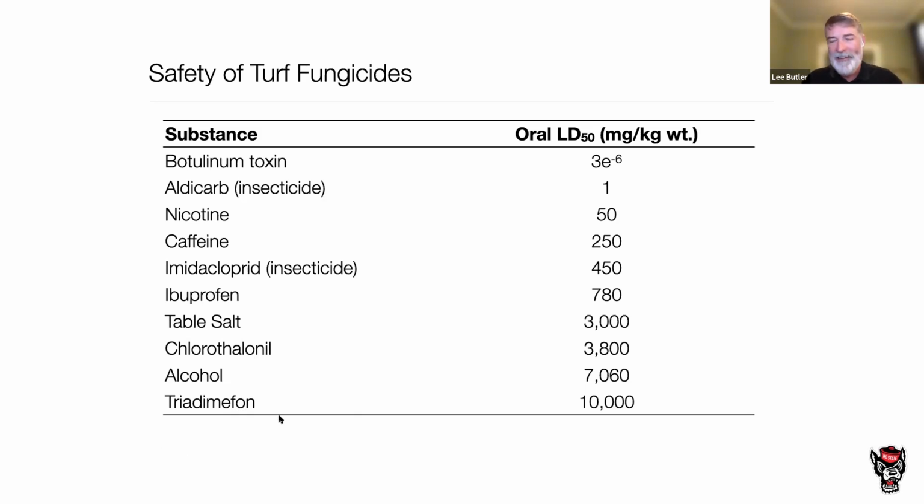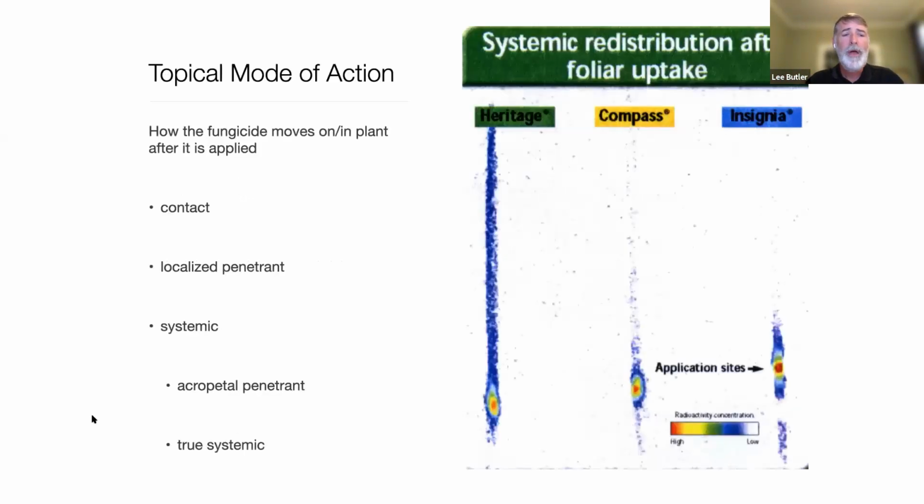I always like sharing this with the college students, especially because I remind them that on a home football weekend, the amount of nicotine, caffeine, alcohol, and salt they consume over the course of a weekend is probably doing far more damage to their body than they'll ever do being in the green industry. But following PPE and all that stuff, of course, you don't get crazy with it. But fungicides in the grand scheme of things are pretty safe products, all right?